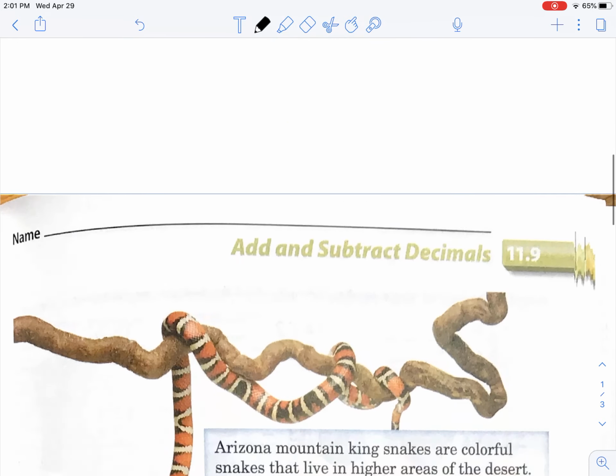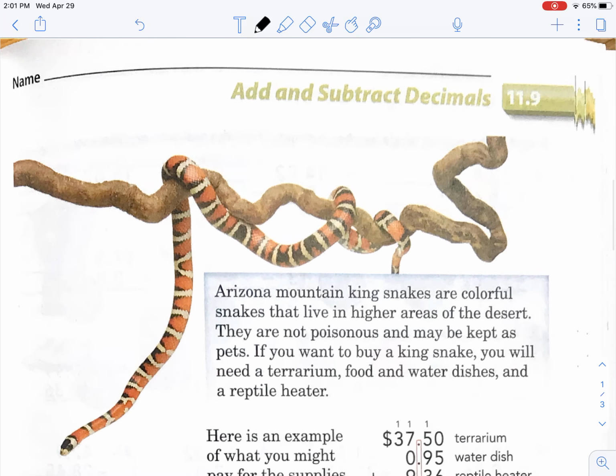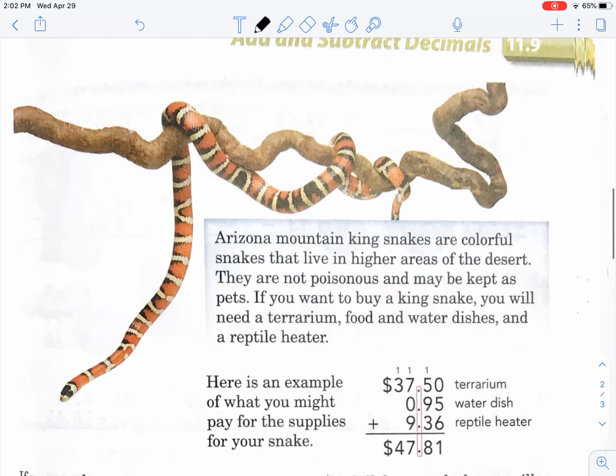Now, turn in your books to page 100. I'm sorry, I keep saying 100. 323. We're not going back to the 100s. We're in 323. Judah, the snake reminds me of you. Tell me if it's poisonous or not.